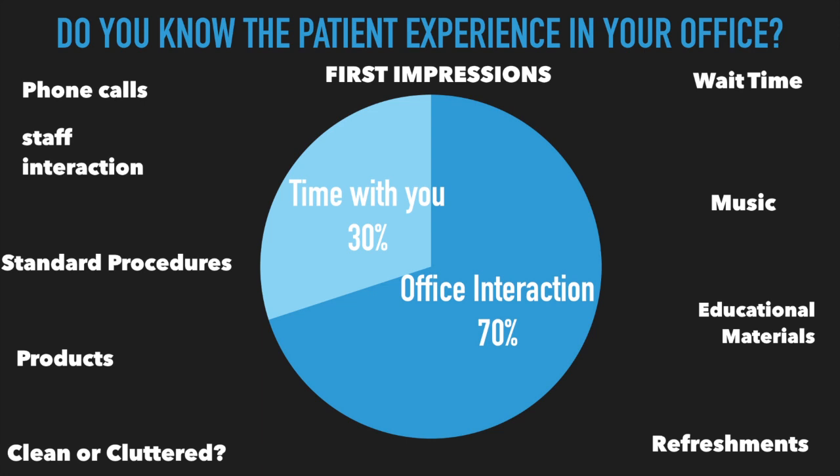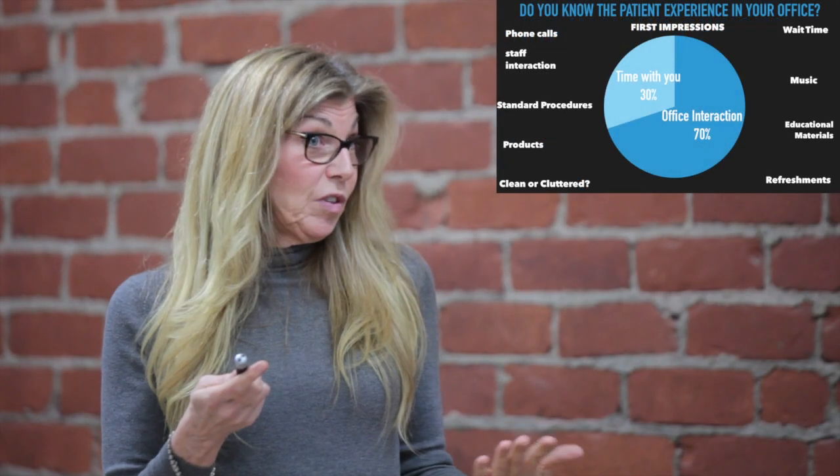Now, do you really know what the patient is experiencing in your office? Because when you think about it, your clients are spending about 30% of their time with you and about 70% of the time interacting with your office, whether that's on the phone, sitting in your waiting room, paying their bill, or dealing with the insurance. So it's really not just the time that you're with them. A lot of their interaction is not really in your control, unless of course you take the time to train your staff and create scripts and standard operating procedures so that you know exactly what your staff is doing when you're not there to see. It's also about the atmosphere, the music that you're playing, how long they're waiting, and their first impression of your office.